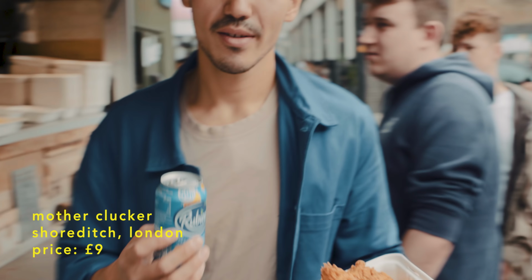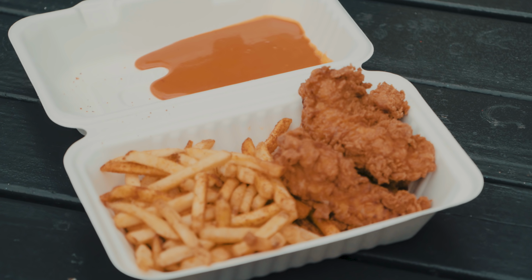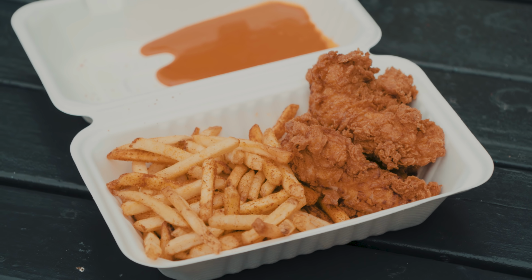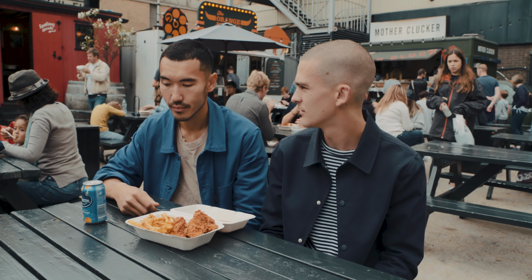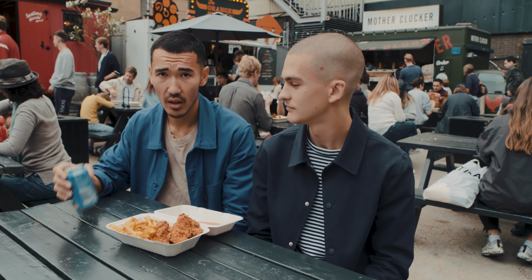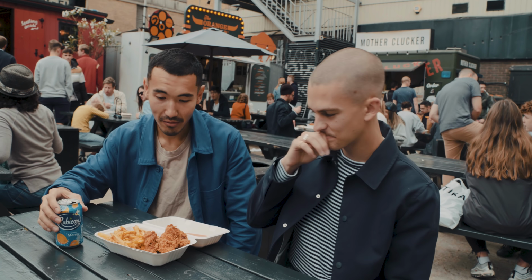Thank you so much. So we've got the food. We went with the combo, the classic, which is three strips and... Is it the Cajun? Cajun fries, yeah, I think. Three strips and Cajun fries and a drink. And that came in at £9, I think. Plus we got a mango Rubicon as the drink. I feel like this is a very UK thing. Okay, should we dig in?